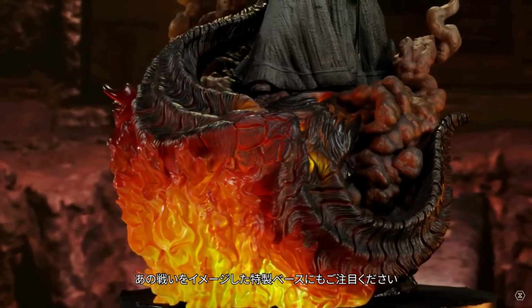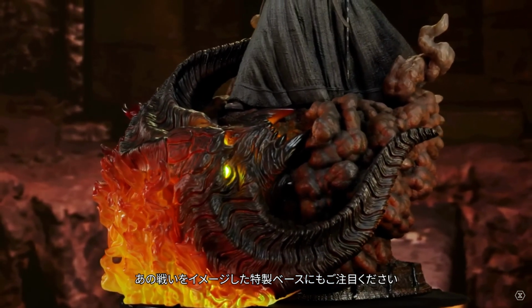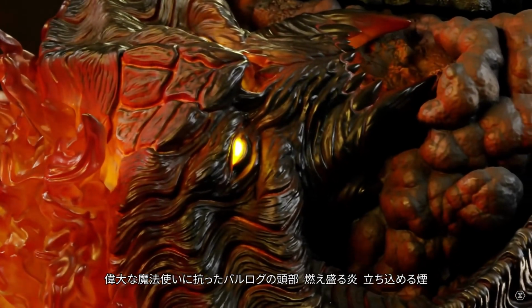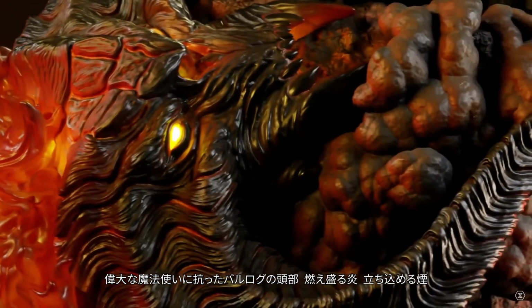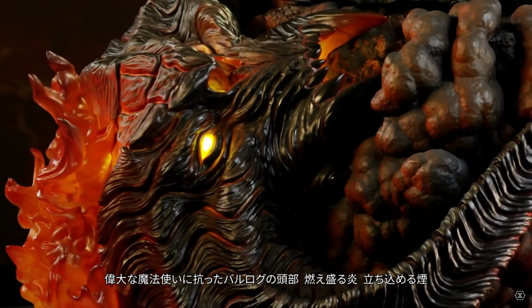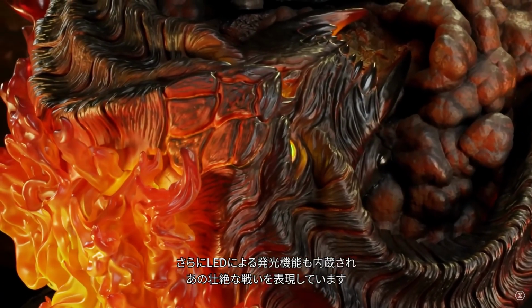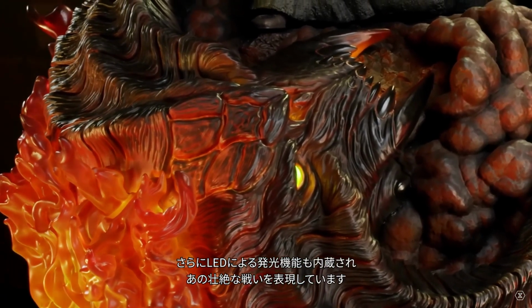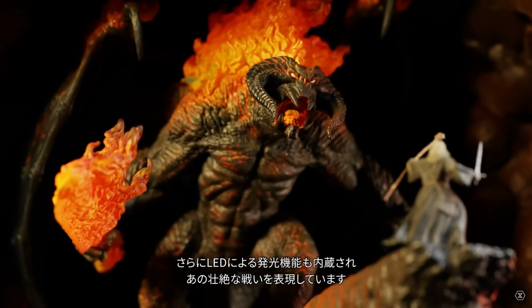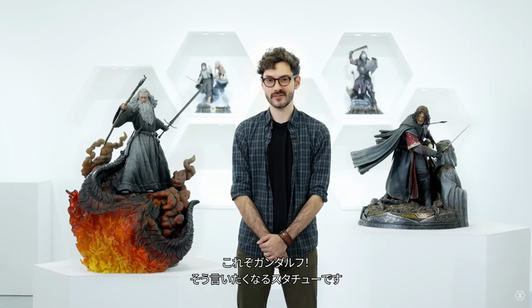And speaking of the Balrog, Gandalf makes his stand on a breathtaking base that is made from smoke, shadow, and fire. The stunning base features the great head of the Balrog, a Maia not unlike Gandalf himself, but who has taken the form of this evil being set against the courageous Istar wizard. Illuminated by LEDs, this base shows off raging eyes, fire, billowing smoke, and a mini scene of the ensuing conflict. I tell you, this is the Gandalf statue to get, my friends.